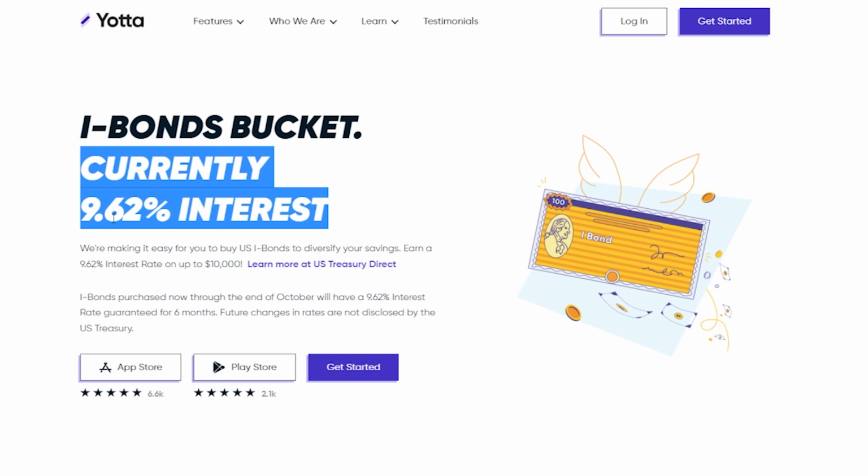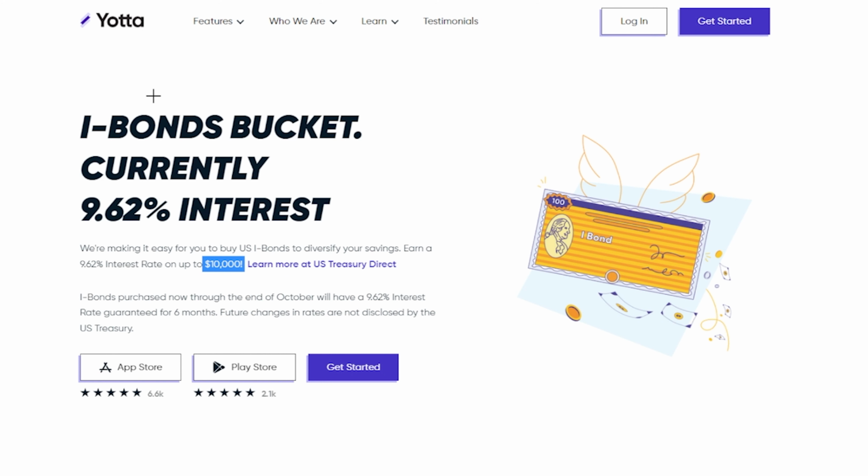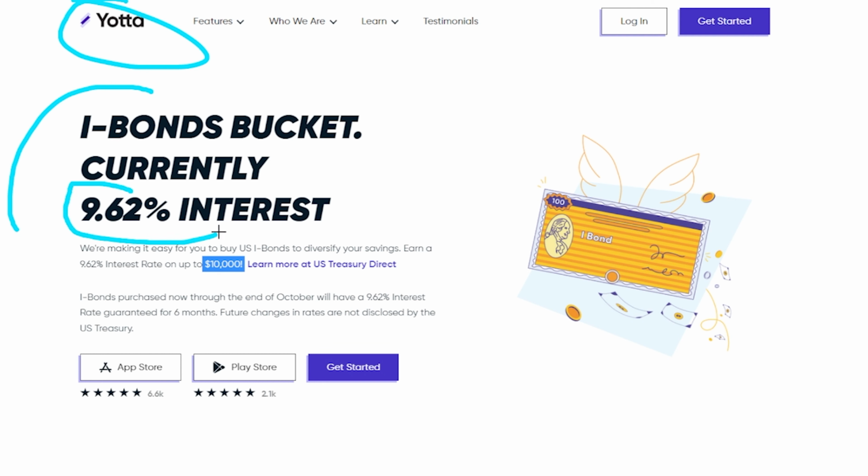So you can earn 9.62% interest on up to $10,000. Now, the way this is currently being done is with I-bonds. In order to apply for I-bonds, sometimes there's a rigorous process to go through and fill out. But the nice thing is there is a bank called Yada Bank, which I've talked about here on this channel before, on going through the process, signing up for an I-bond, and earning that nice 9.62% interest.